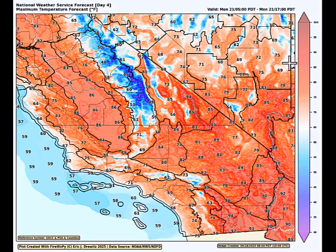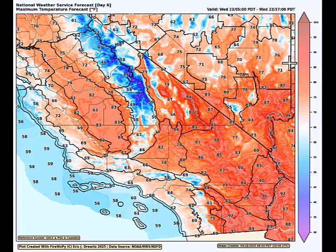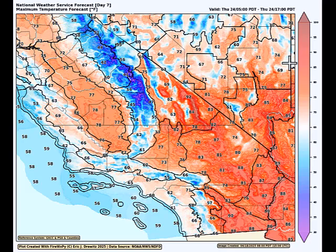And then Monday looks a little bit warmer than that. And then should generally stay the same for Tuesday. And then Wednesday, it looks like we'll start a cooling trend again as we get later in the week.